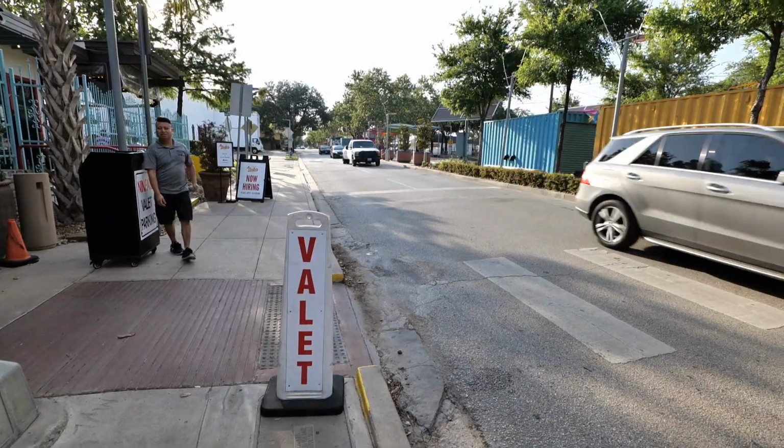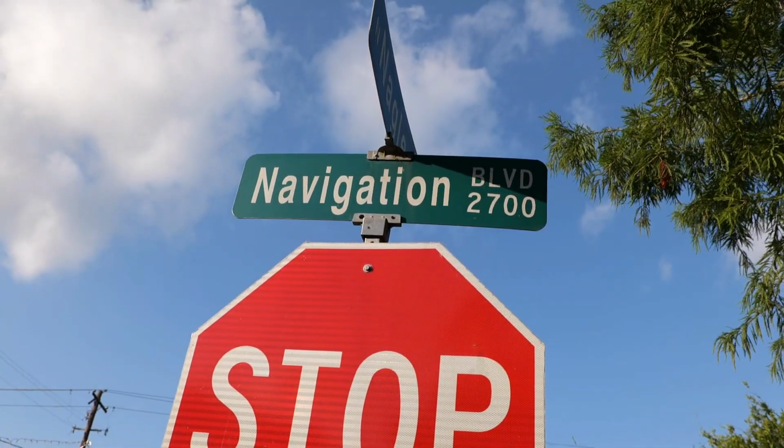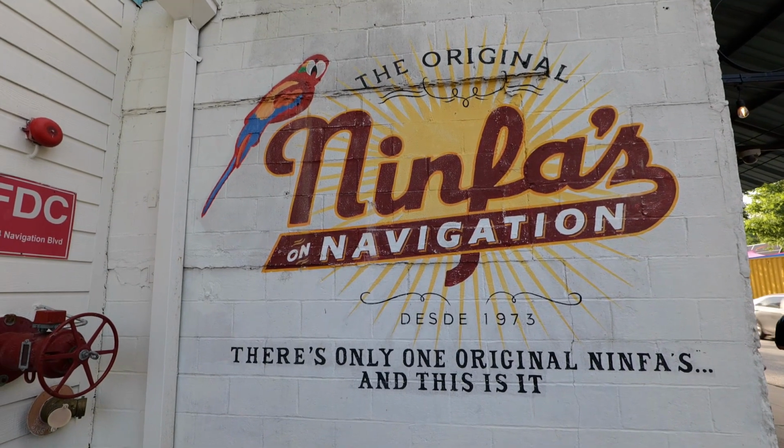I am out here in Houston because I am going to be continuing on with my Houston food tour, covering some of the best and most unique foods here in Houston, Texas. This is an exciting occasion for me because at this restaurant tonight, I'm going to be trying Tex Mex food for the first time ever in a restaurant. I've had some Tex Mex dishes or variations of it here and there in LA, but I've never been to a bona fide Tex Mex restaurant, especially in Texas. And what better place than in Houston at this restaurant called the Original Ninfas on Navigation.